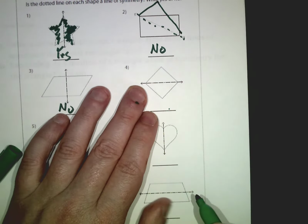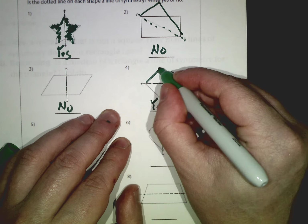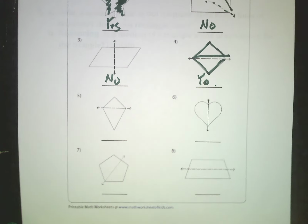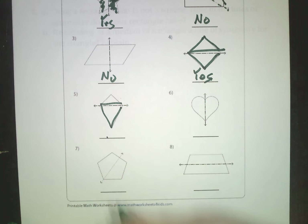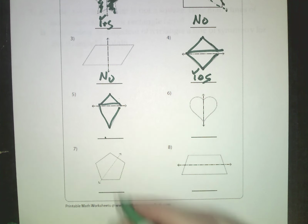This one is symmetrical. Top and bottom are exactly the same. This is symmetrical. You see how this triangle here is just completely the opposite, same position as the other one. This one, very obviously no. This is a big triangle on this side, and he got something that looks almost like an equilateral triangle here, so this is no.